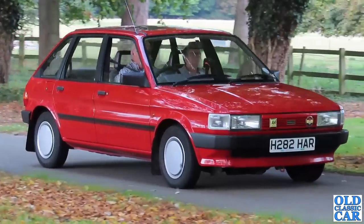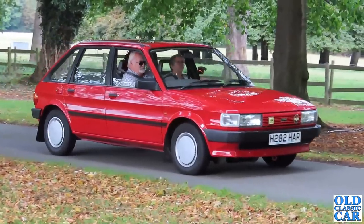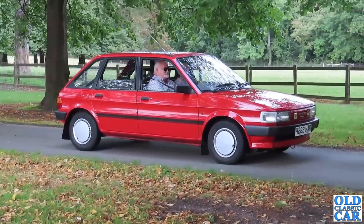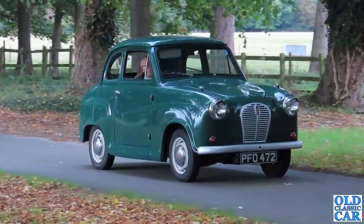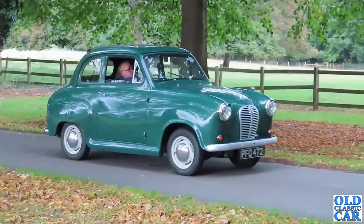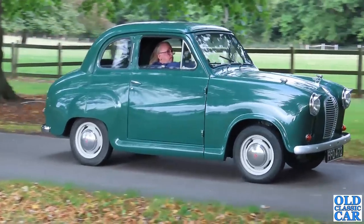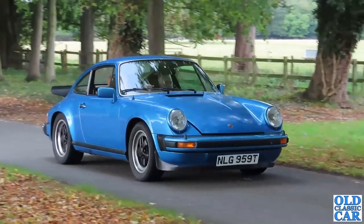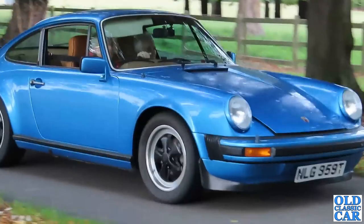Really smart example of the Maestro coming in now. Presumably that'll park up with the other Maestros that we saw driving a little bit earlier. Wow, little two-door Austin E30. That's really nice, that is. What a beauty. And a 911. I think your boot is open at the front.